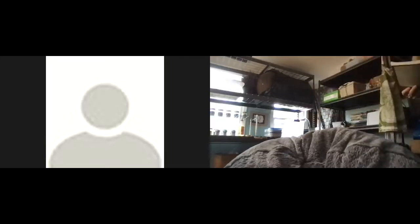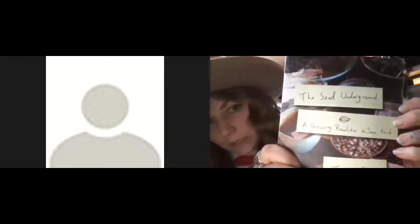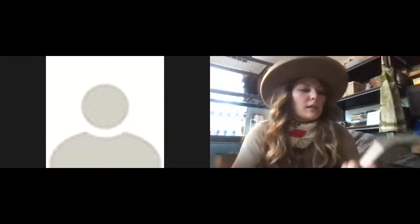This is called The Seed Underground: A Growing Revolution to Save Food. This is an incredible book. The Seed Underground by Janisse Ray. But if you just look up The Seed Underground, A Growing Revolution to Save Food, that'll do it.